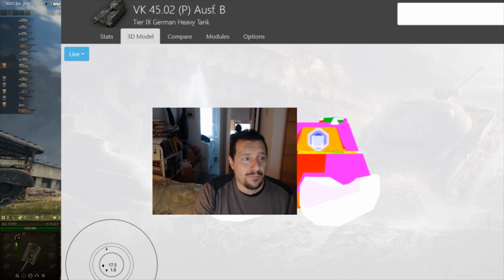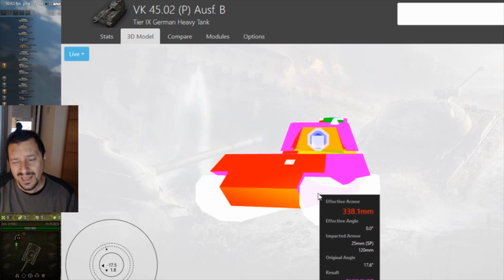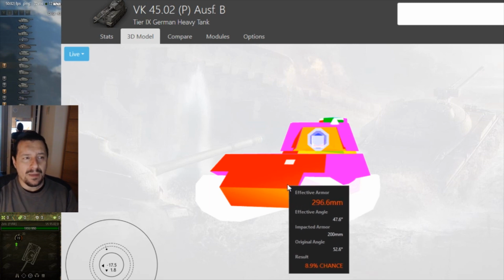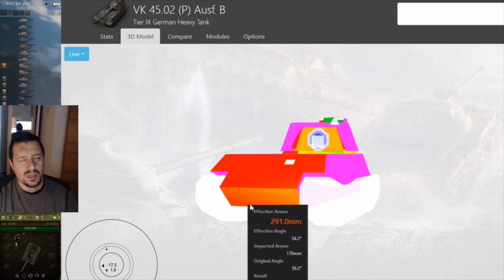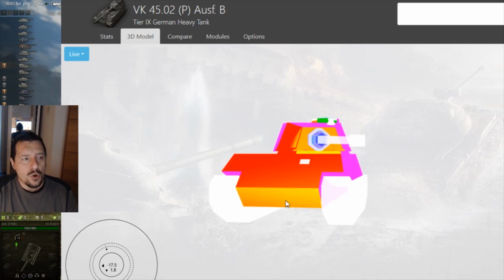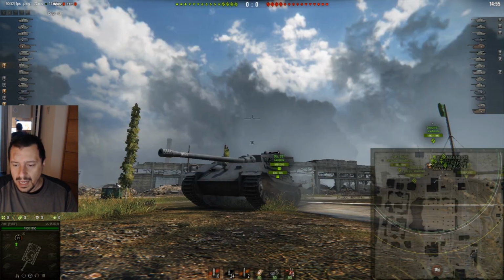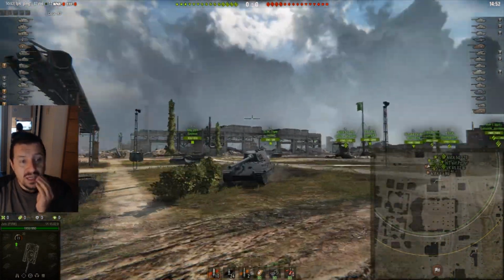The nerf of the frontal armor and the buff of the turret and side armor give us a slightly different tank. Probably I can say that it got nerfed, because I remember that previously frontally this was a real armor monster, but now it's a little bit more versatile, and it's time to go and see how it performs on the battlefield.